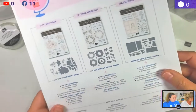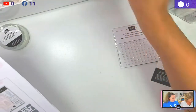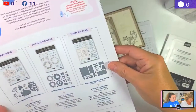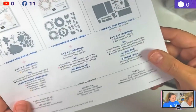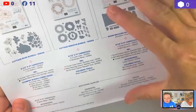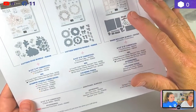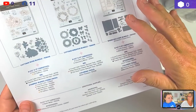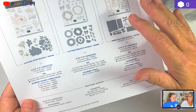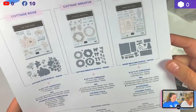Okay? So this is the bundle that we're going to be using today that is featured on this card here. And we'll probably get these posted on the website. These are the bundles that Stampin' Up! is going to be using from 3 until 6 Central Time, I think it is, or 3 until 6 Mountain Time. We'll get that information out to you guys.